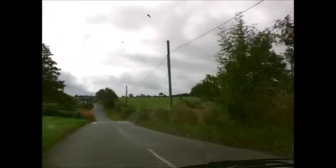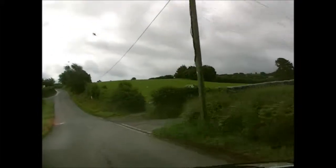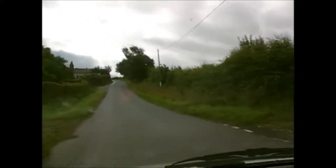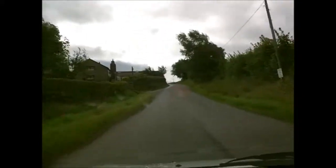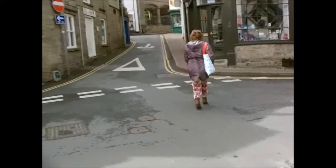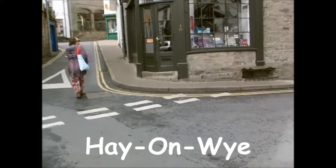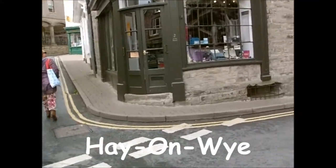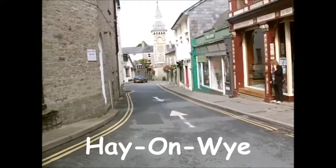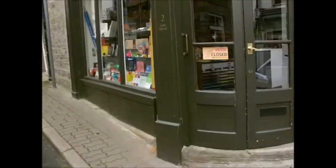There you are. And more sheep, more Welsh sheep. And all the hay's been baled by the look of it. It is really quaint here. Farmhouses and farms, cottages, otherwise it's quite remote. Here we are in Hay-On-Wye, a really historic town, known as the town of books, apparently.